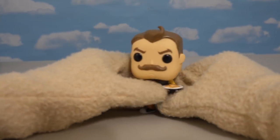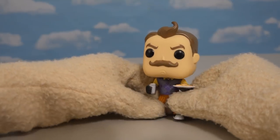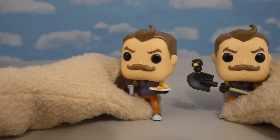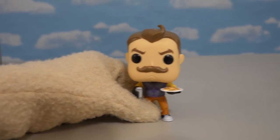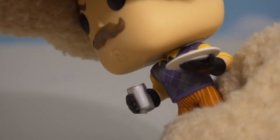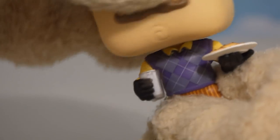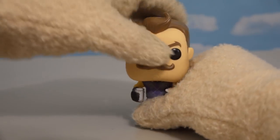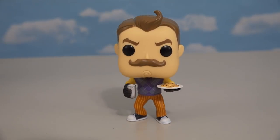And this is a really cool version of the neighbor that's holding milk and cookies. Oh, check that out. I think he's got the same face as the other pop figure, so we know those are the same. Or just look at that. The glass of milk he's holding is clear. Oh, cool. So it actually looks like a glass of milk. Wow, just gotta love that attention to detail that Funko put into these things. Now, if they'd only stand up.